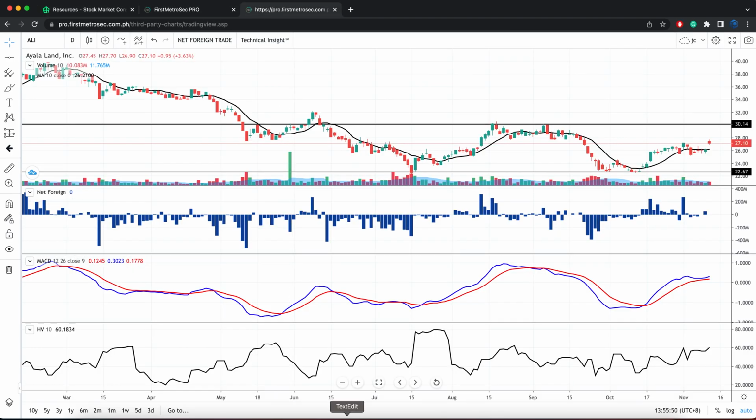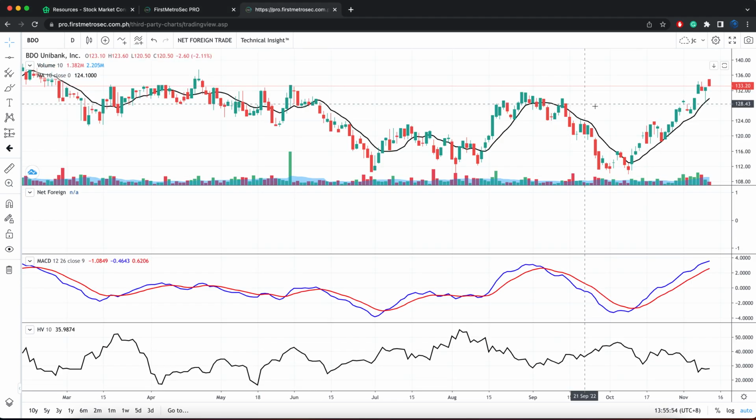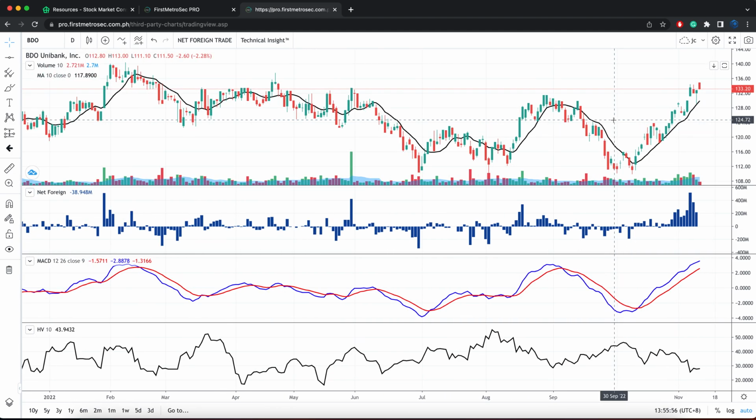Okay, number 2, let's talk about BDO. BDO is currently trading at 133.2.